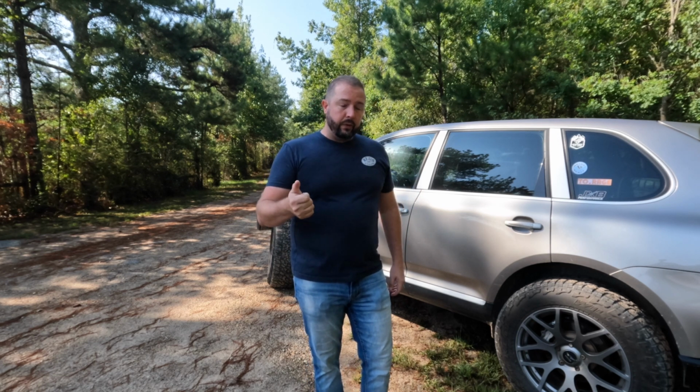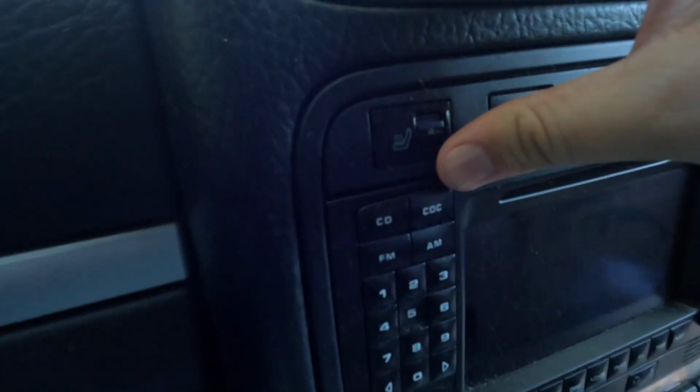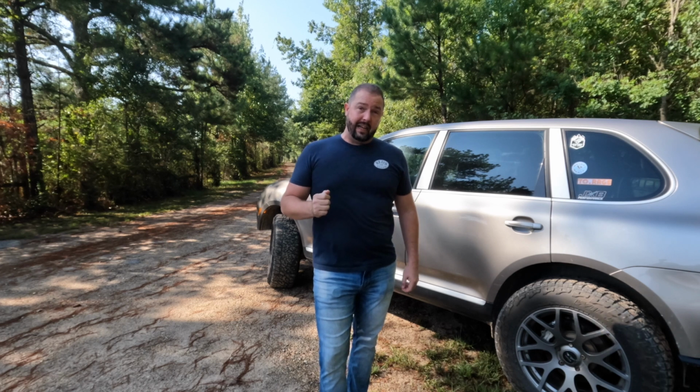That's crazy. And then also, the settings for the heated seats is a dial with 0 through 5 on the settings. I've never seen another car with heated seat settings that gives you that much control. You can really dial it in exactly like you want.